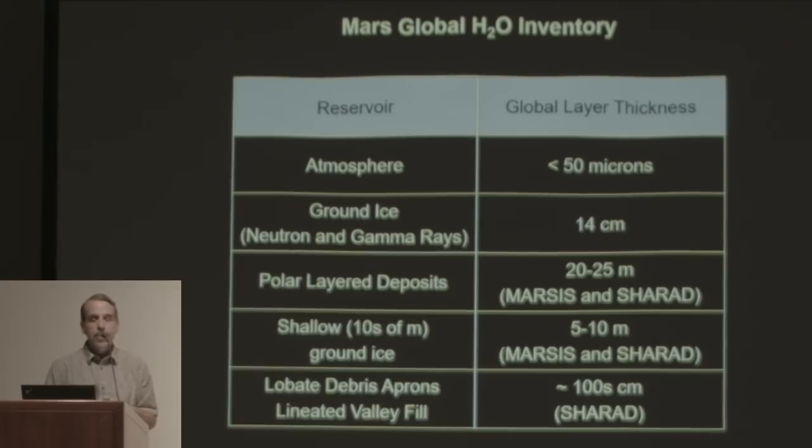The ground ice that we see with the neutron and gamma rays only amounts to less than a meter of equivalent global thickness, because we're only sampling the first half meter or so of the soil, so we really don't know how deep that ice is. As I pointed out, and I didn't really talk much about the polar ice, this is a great target for our radars because we see all the way through the polar ice. This is where the vast bulk of our known H2O reserves exist today. But in terms of this global equivalent layer, it's only a few tens of meters, when in fact we calculated that we need hundreds of meters to carve out those channels. So there's still a big missing chunk of the water inventory.